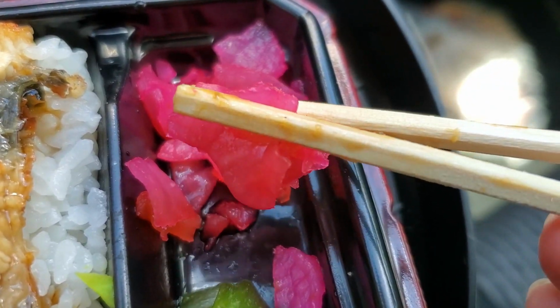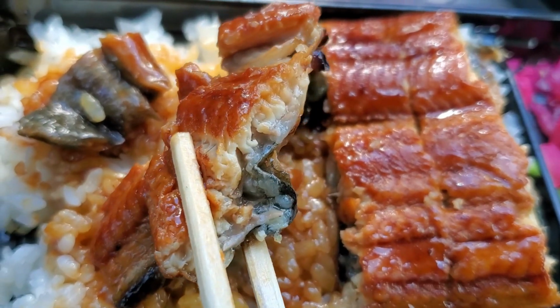Very nuclear pink color. But I believe it's thinly cut daikon, I think. It tastes really good, though. It's pickled well and cuts through the sweetness of the unagi sauce. Not bad. But there are bones, like I said, in here, and that can kind of get annoying. But that's what it is. It's unagi. So if you're not into bones, maybe don't get it.